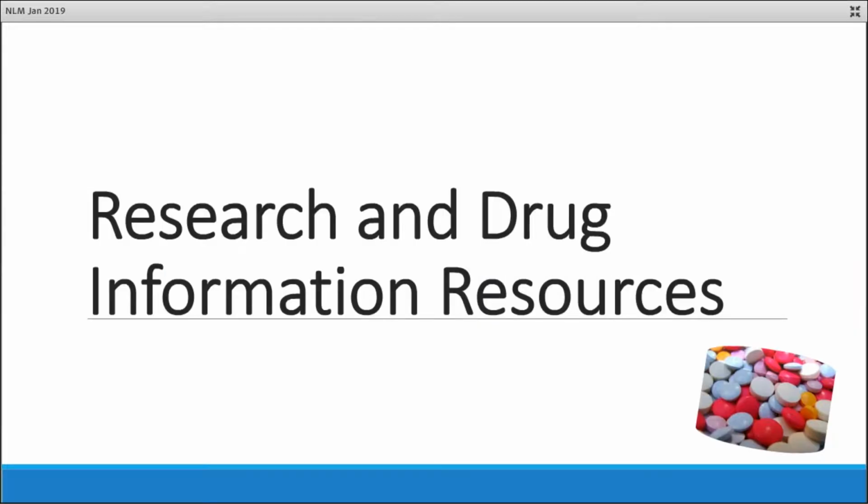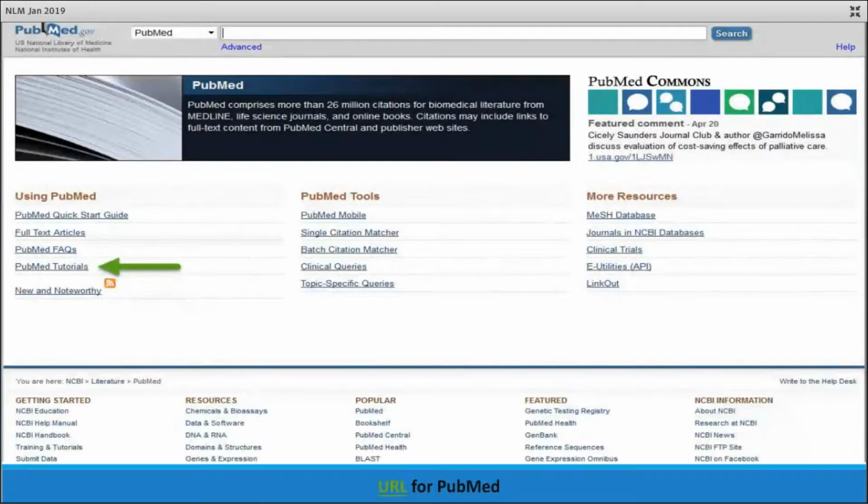All right, so we're going to move on to the next section, which is on drug information resources. Now, this is PubMed. This is my baby. This is the one I use pretty much daily. PubMed is a service of the U.S. National Library of Medicine, and it provides free access to Medline, the NLM database of indexed citations and abstracts to medical, nursing, dental, veterinary, healthcare, and preclinical science journal articles.